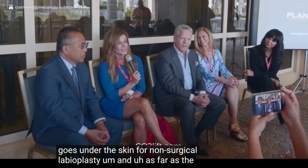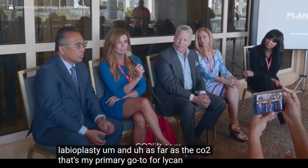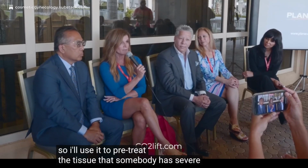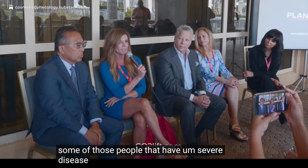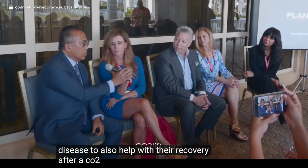As far as the CO2, that's my primary go-to for lichen sclerosus, and that's an uncomfortable procedure. So I'll use it to pre-treat the tissue when somebody has severe lichen or lichen plus atrophy, as well as some of those people that have severe disease, to also help with the recovery after a CO2.